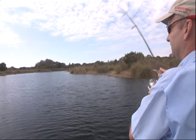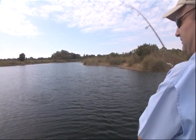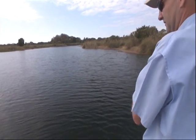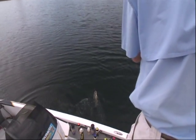He really hit hard, didn't he? Yes, he did. Yeah, nice one. That's a good fish. Well, that worm color, that dark worm color is really paying off. Yes, it has.